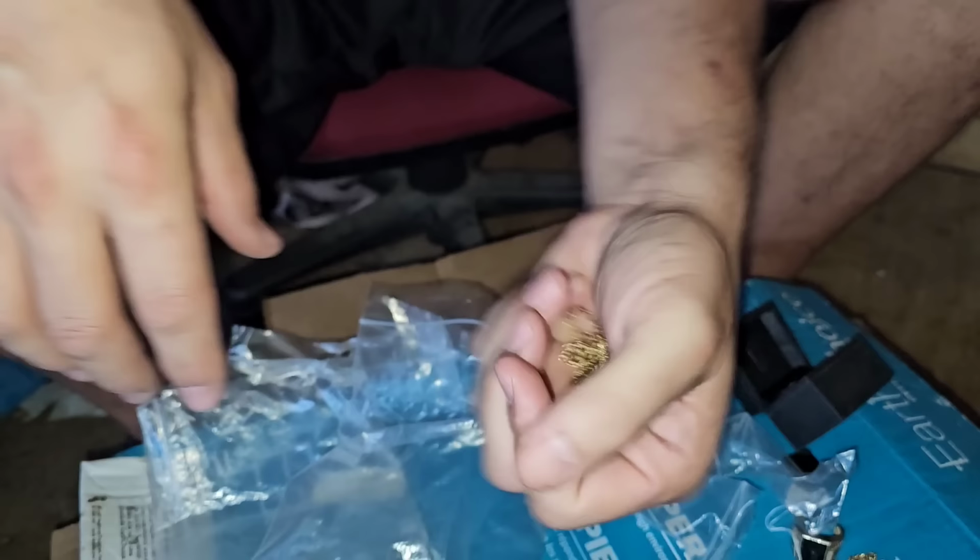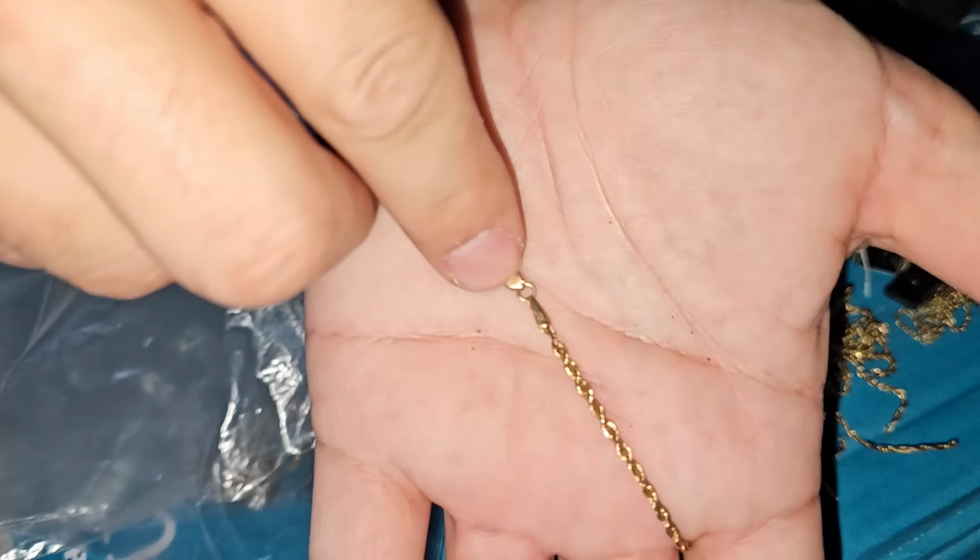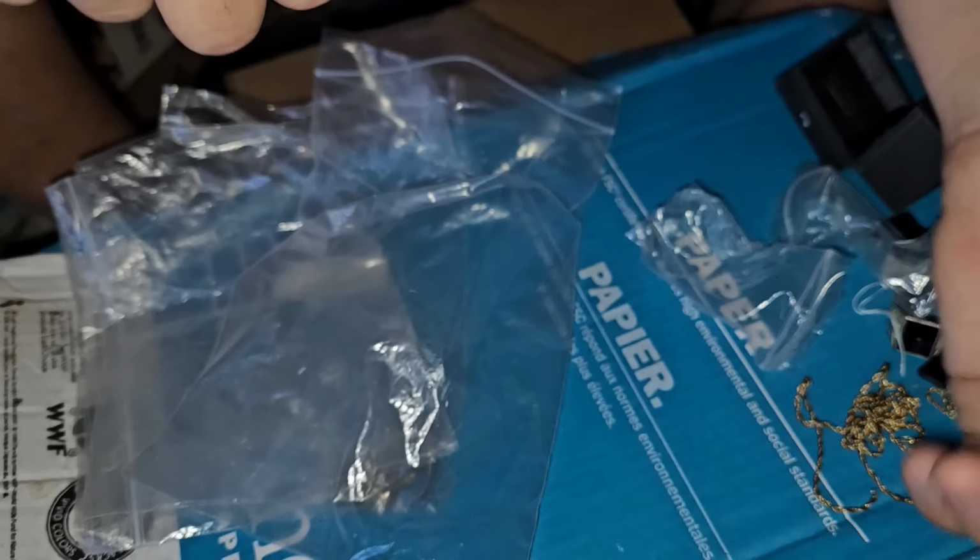Oh, man. And here's another one. The bracelet that goes with it. It's probably the matching bracelet, 10K. Okay, I'm seeing 10K there too. Or it's the other part of the necklace. There's a pile. Look at this pile of gold, just piling up.